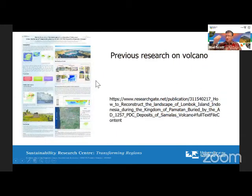As I've been through the literature, reading more about this volcanic eruption, you'll be able to see that there's a lot of information already available. And one of the interesting things that I found is that some research has already tried to identify the shape of the landscape prior to the eruption, and also has identified that this eruption buried a town, buried the capital of the kingdom of Pamatan, which was the kingdom that inhabited Lombok at that time.